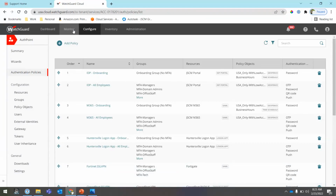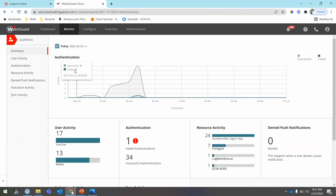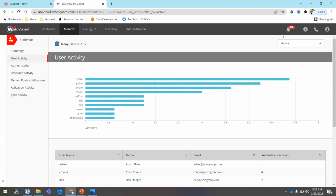As far as monitoring, there are reports here inside of AuthPoint, so I can see general activity. I can break it down by activity of user. I can see both inactive and active authentication. There's a lot of information that I can pull out of this.